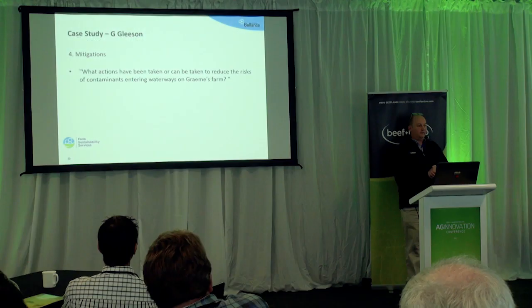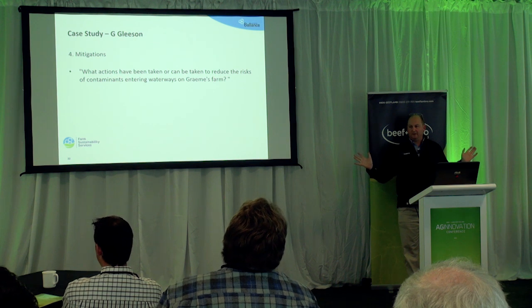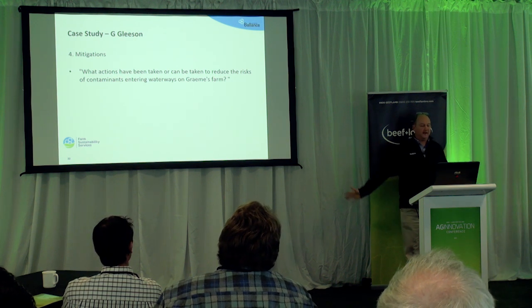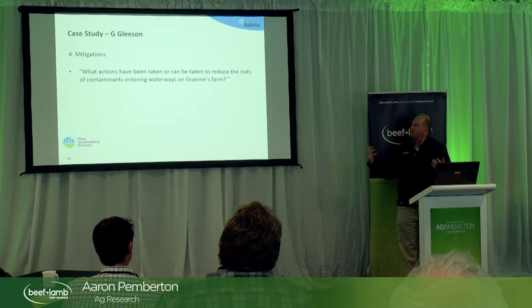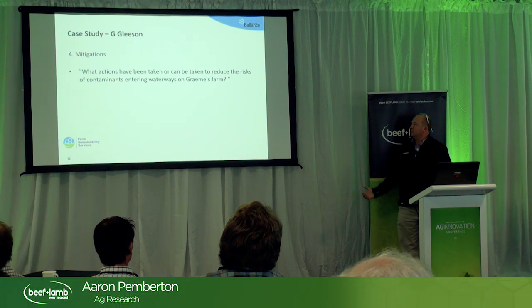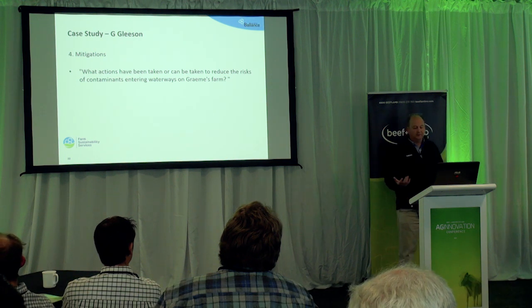So we've got some risks on the farm. We've identified that, we've got risk maps. What do we do about it? This is where you start looking at actions or mitigations. So what actions have been taken or can be taken to reduce risks of contaminants entering waterways on Graham's farm.